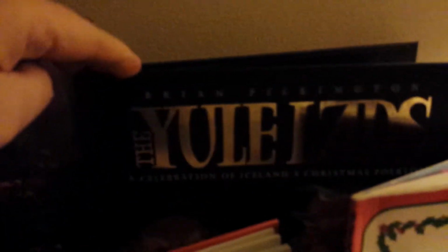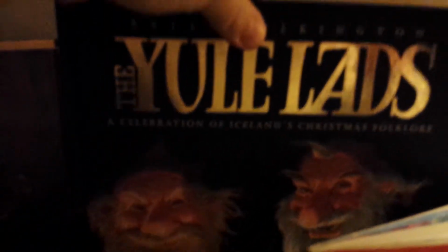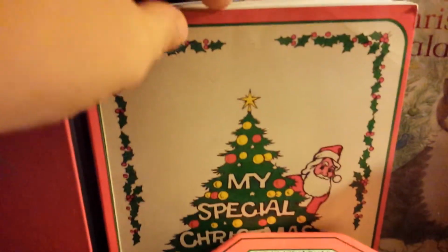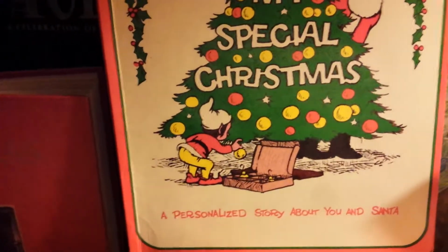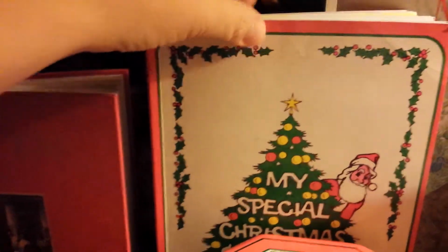It's a bit hard to do this because I'm doing it on the mobile, so I'm holding the camera with one hand. The Yule Lads is an Icelandic book, and I bought that from a boot sale last year. It's got some funny, quirky sort of gnomes or elves. This book here has actually got my name in it. It's a personalised story about you and Santa, so obviously I got that a while ago when I was a lot younger than I am now.